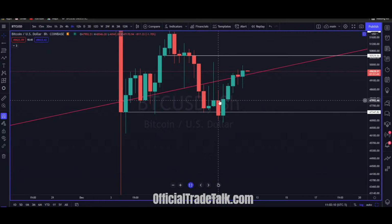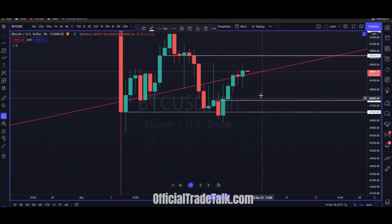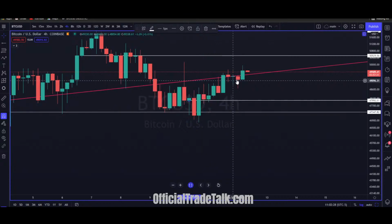We can always pull back to demand. And here's demand. So price can pull back here. I don't want to see price do that, because then my target will probably not be hit. But I'm just saying, for now, we'll watch 8-hour support, or you can go down to 4 hours. Right there is going to be 4-hour support. You've got 4-hour demand here.